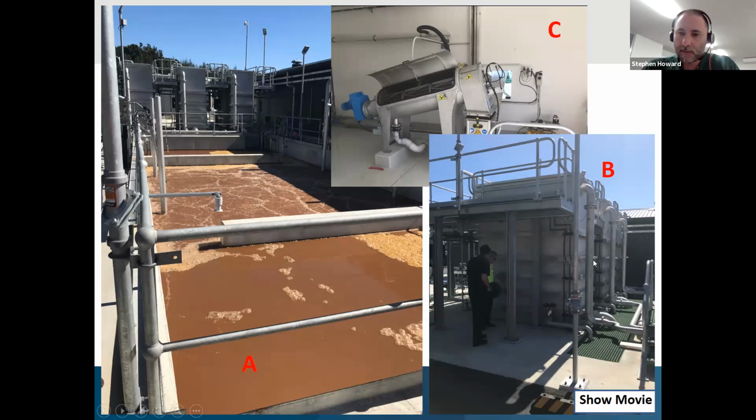B is the cells. This is where the wastewater goes through and gets treated. It doesn't get treated; it gets filtered. And C is the sludge removal, where you get, I think it's about 14% solids out the end for another byproduct. So it's a little plant that bubbles away, and this is what it really looks like.